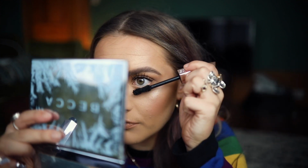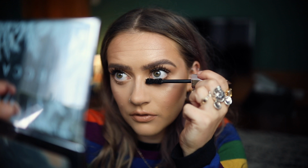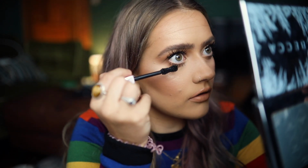While I let that first coat dry a little bit on that eye, let's go in with the bottom lashes. Let's see how it looks. That's how that looks. I'm finding that it builds quite nicely. The wand even has so much product that I find doing the bottom lashes really hard because it's just so big. So here are my lashes. Would I say it's life-altering? No. But do I like this mascara so far? Yes.